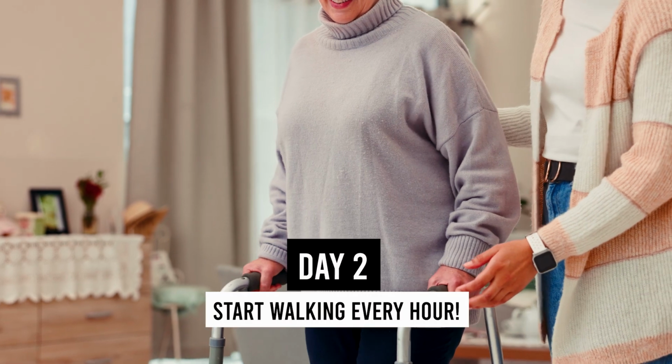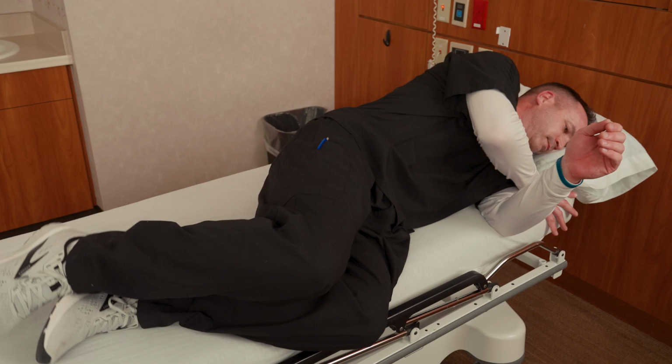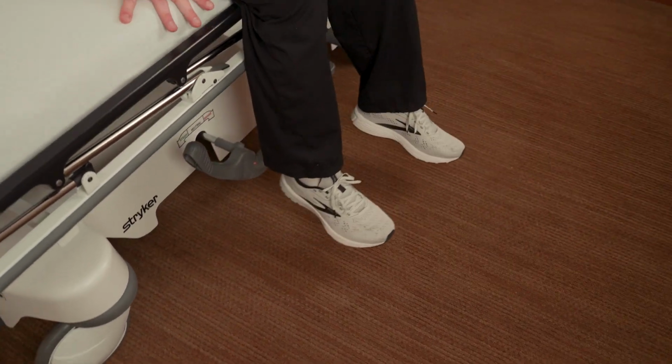The second day, when that medicine's out of your system, we do want you to get up and walk every hour when you're awake. Don't worry about how far or how long you walk. We just want you to move. As you become tired or sore, take a break. We don't care what you did the hour before. We don't care what you do next hour. It's the consistency of getting up and moving that's going to promote healing and help with pain relief.